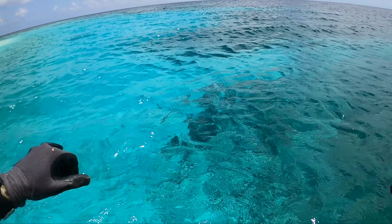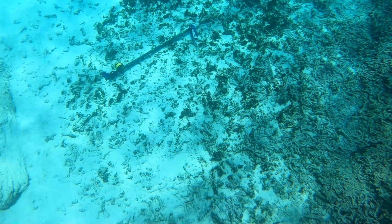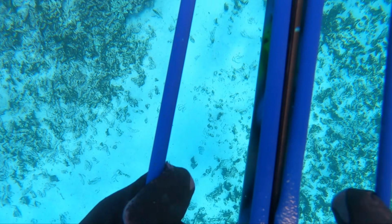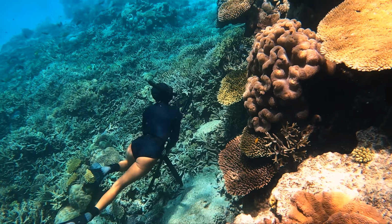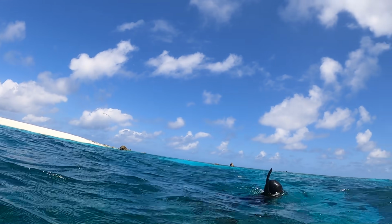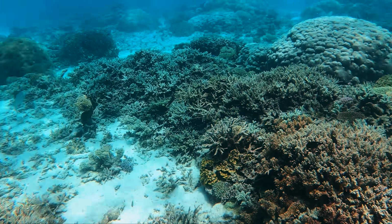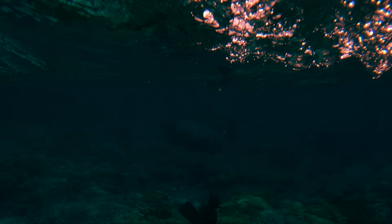All right, let's go catch some lunch. Water looks beautiful and clear. Oh, how amazing is the coral life? And the viz is beautiful. Lucky coral trout, we're looking for crayfish.